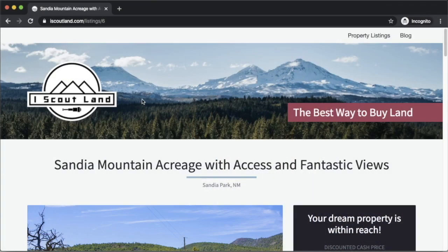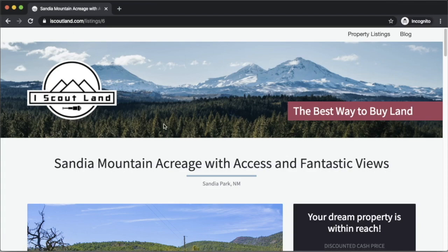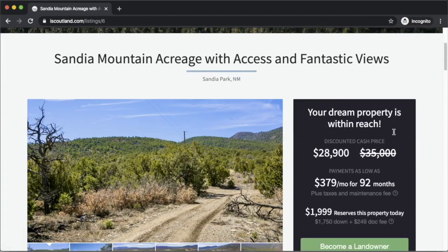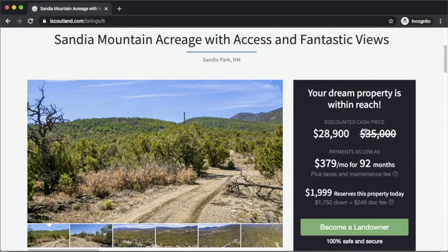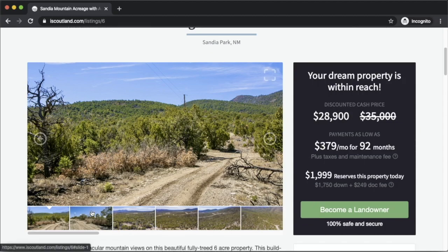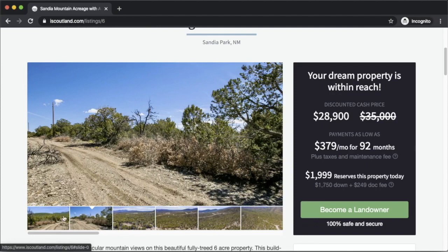Okay, so if you go to my website, www.iScoutLand.com, this will be right on the homepage there. And this one's in Sandia Park, New Mexico. Just a real nice spot here, right in the foothills of the Sandias on the eastern edge of that mountain range. And we've got great access and some great photos to show you here.